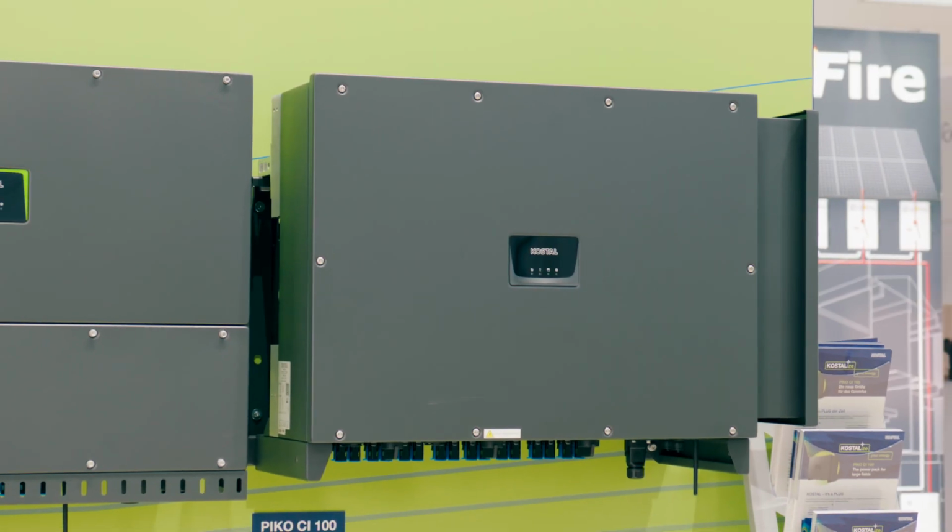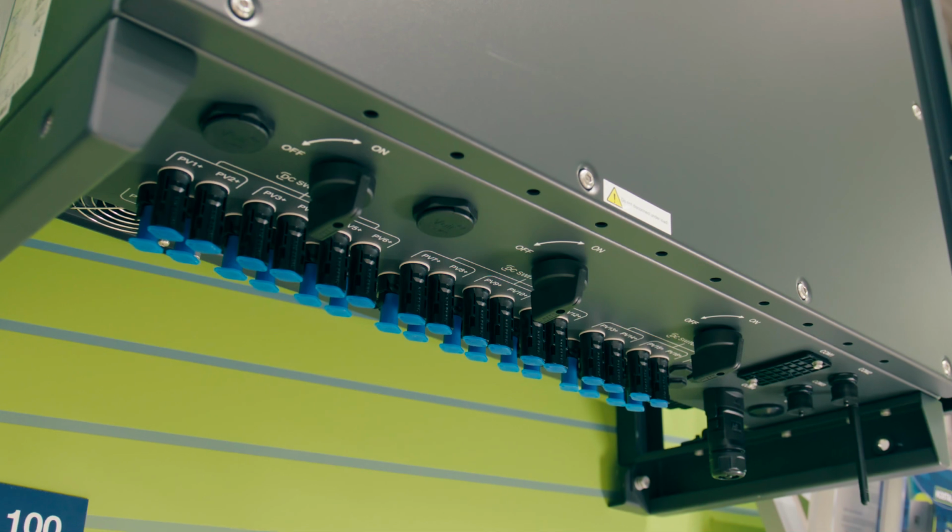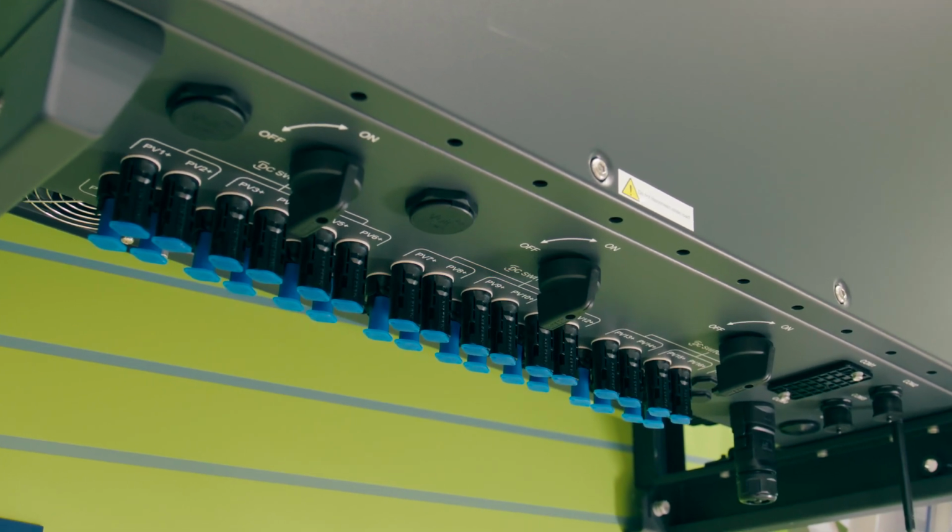Our PIKO CI series inverters has a new model, the 100 kilowatt inverter, with 8 MPPT trackers and 16 DC inputs, Bluetooth, Wi-Fi, and also arc detection.